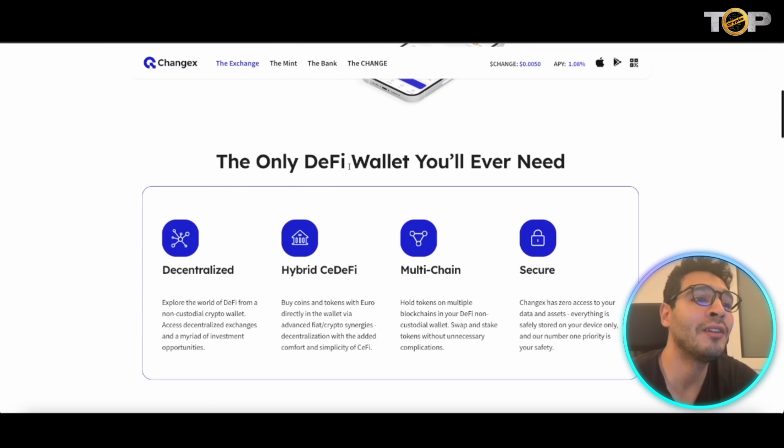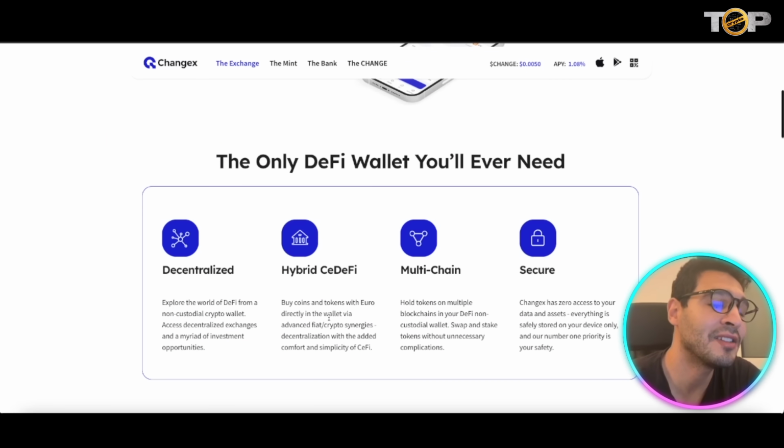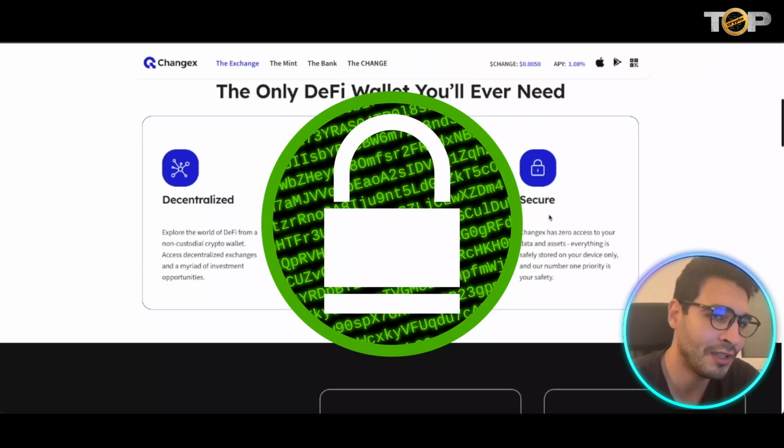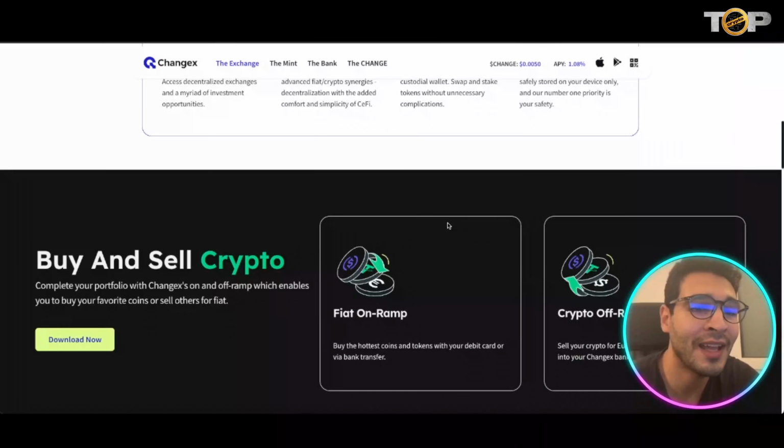And here is the only DeFi wallet you will ever need. Why is that? Well, first of all, it's decentralized. It's a hybrid CeDeFi and multi-chain, and of course secure. Security here is a very high priority for them, and that's for good reason. Of course, as things develop in blockchain technology, you need more and more security, and it has to be at the forefront of all the priorities you would put there.